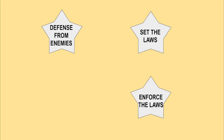All right. So the first thing that governments do is some kind of defense from different sorts of enemies. So you can fill in that star. Also, setting laws is another thing that governments do. A separate category, though, is that those laws have to get enforced. They have to be made sure that they're followed, or else what's the point of setting those laws? And the fourth category is services, things that the government provides, serves to the people.